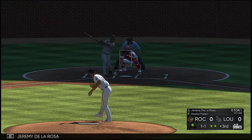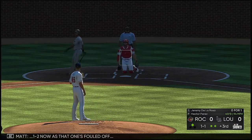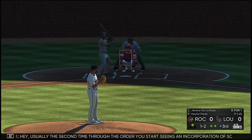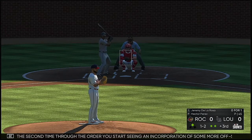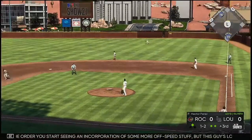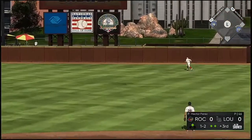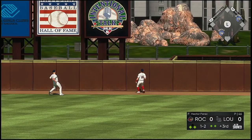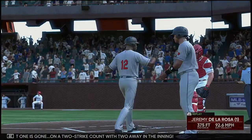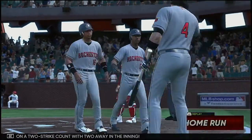Standing in now, Jeremy De La Rosa. 1-2 now as that one's fouled off. Hey, usually the second time through the order, you start seeing an incorporation of some more off-speed stuff. But this guy's locating, feeling really good about his fastball. Two back-to-back. Belted high and deep into right center. And that one is gone on a two-strike count with two away in the inning.